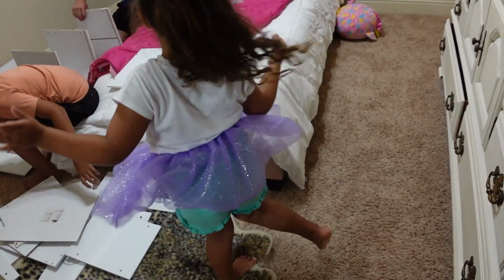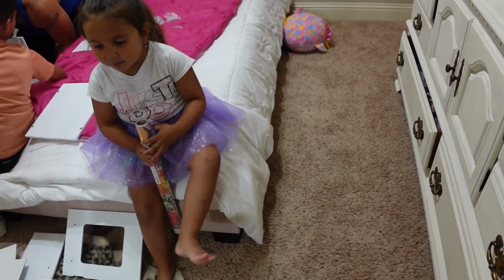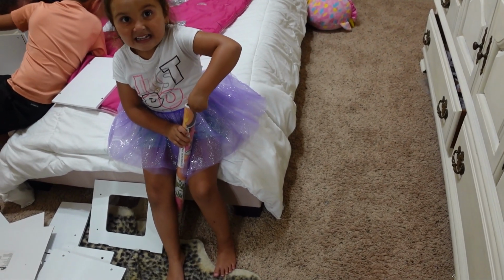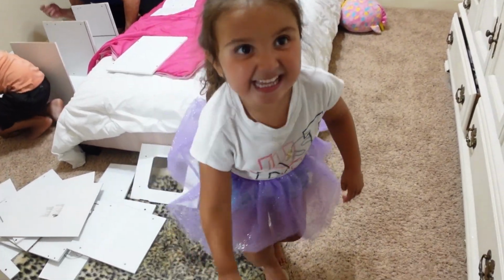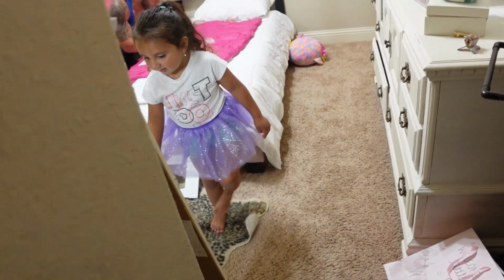I like your tutu. Hey everyone, do you know where I got this? Oh, I look like an old grandma. You're so silly. Let's go show them what mommy's doing right now.